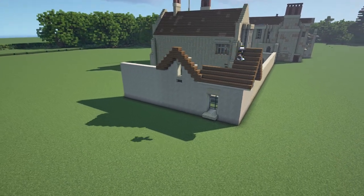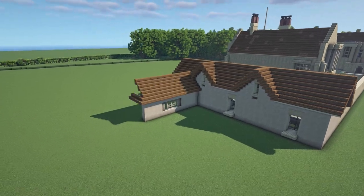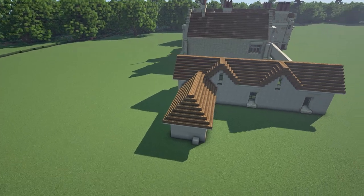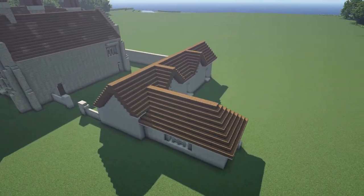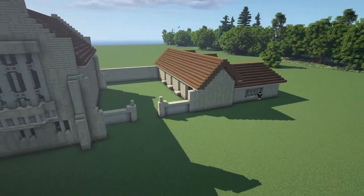The mews is just very small and simple and was only built to hold a few coaches and carriages, as it was built when cars weren't a thing. But now that cars are a thing, the bishop has got a couple of motors for when he's travelling to and from Kingsworthy, or doing the rounds around the local churches, so they're all stored in there now.